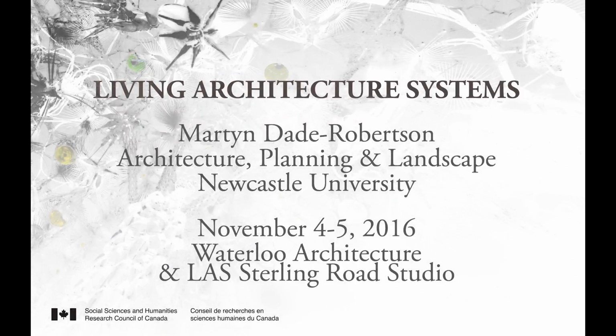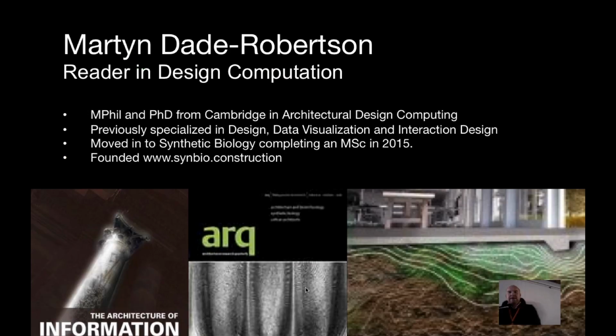My name is Martyn Dade. I'm a reader in design computation at Newcastle University. My background was in architecture and then in computing and interaction design and data visualization. And more recently, I became interested in synthetic biology to the extent that I persuaded my university to give me a sabbatical for a year to pursue an MSc in synthetic biology.